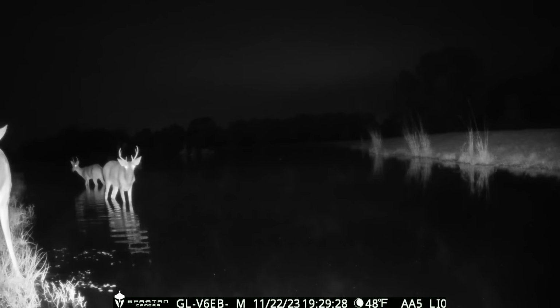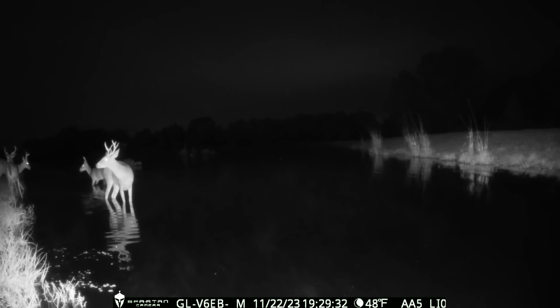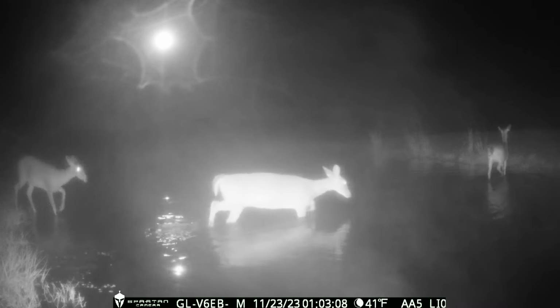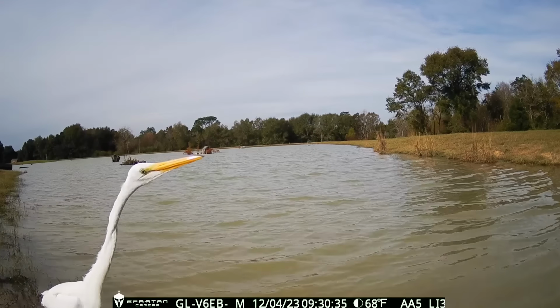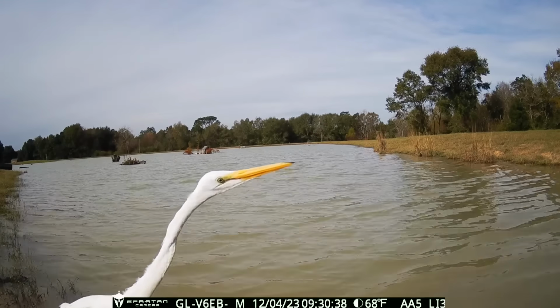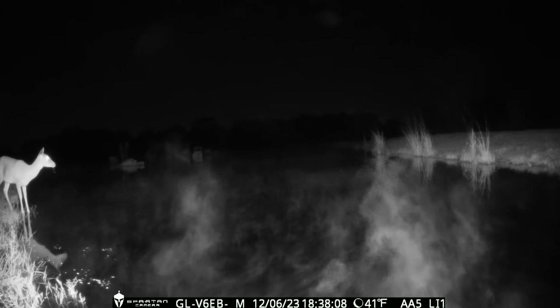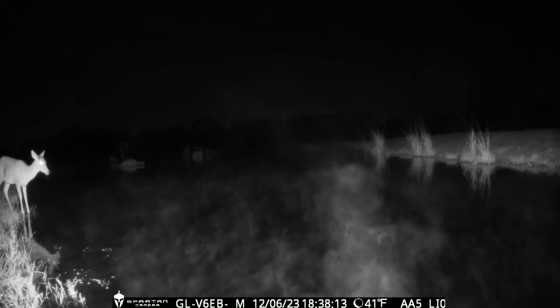We got a few bucks grouped up together, doing a little sparring, and the rut should be coming along here in the next couple weeks. There's a cool shot of some deer passing by with a full moon in the background. Mr. Longneck not sure what to think about the camera. And a few crows taking a bath. And another deer seeing the fog come off the water and deciding it's too cold.